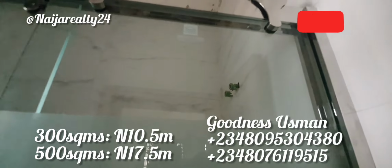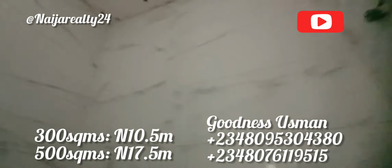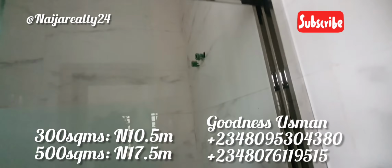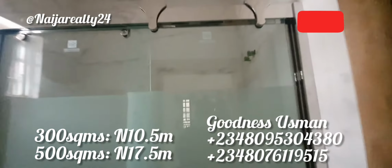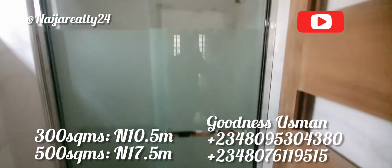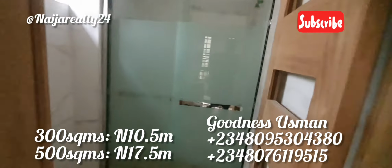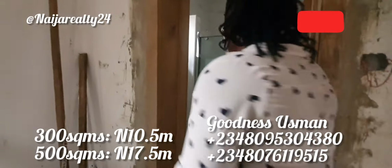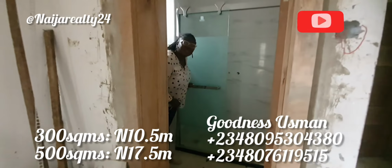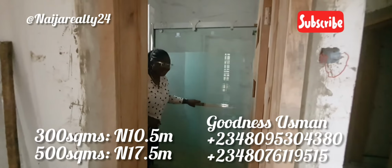Open the shower. See? Can you see that? He needs to do that again. Now, this shower is not opening. Do you see the way it's been opened? See the shower door? Let me open the shower door. Be careful. So let me open the shower door for you guys to see. See? Talking about space management.